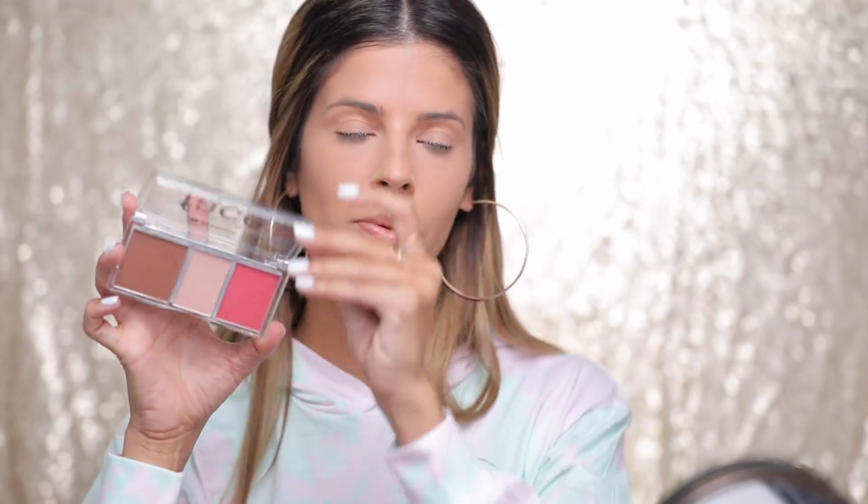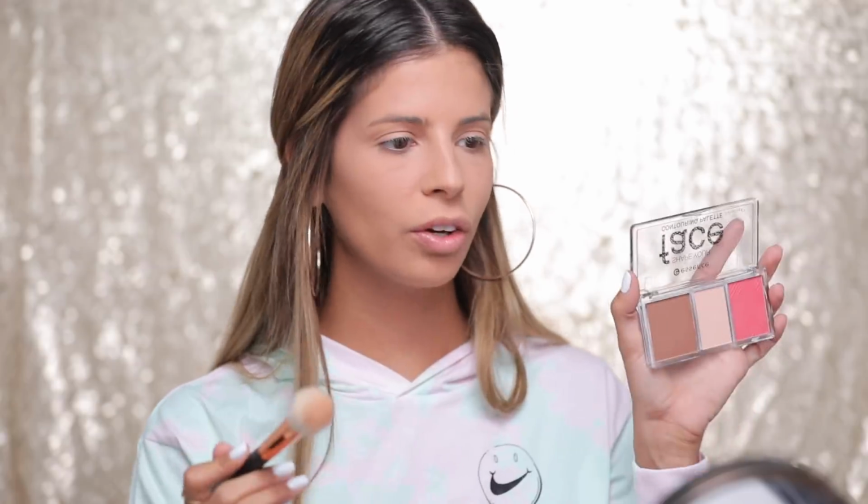A face palette that I really love that's affordable is this one by Essence Beauty. You get a blush, a powder, and a bronzer, but my favorite thing in it is the bronzer. So what I'm gonna do is take an R14 brush. And I like the color of the bronzer. It's almost a dupe for Hoola by Benefit.